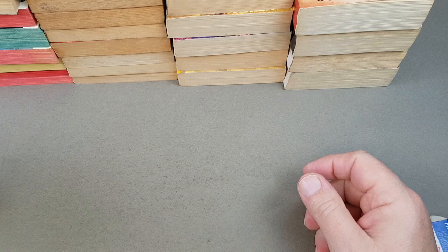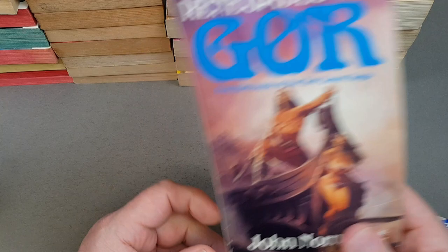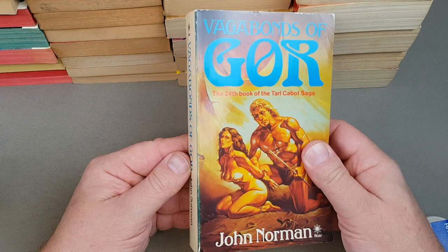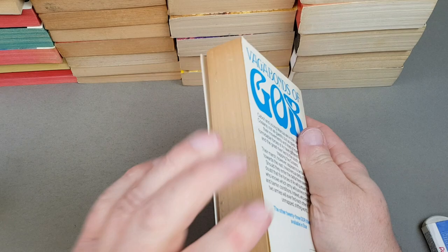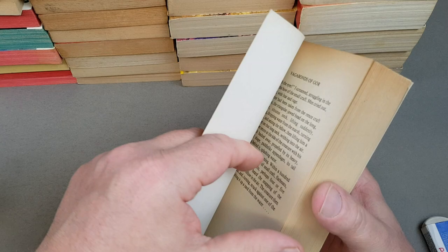Renegades, 23. Of course, not all 25 came out. They stopped at number 24 in the UK. They never printed the last one, Magicians, for some reason. So this is the last British one, Vagabonds. That's got a remaindered mark on the bottom. Not sure what the print run was of this one, but I imagine if they'd stopped selling, that would be it. They'd knock them on the head.